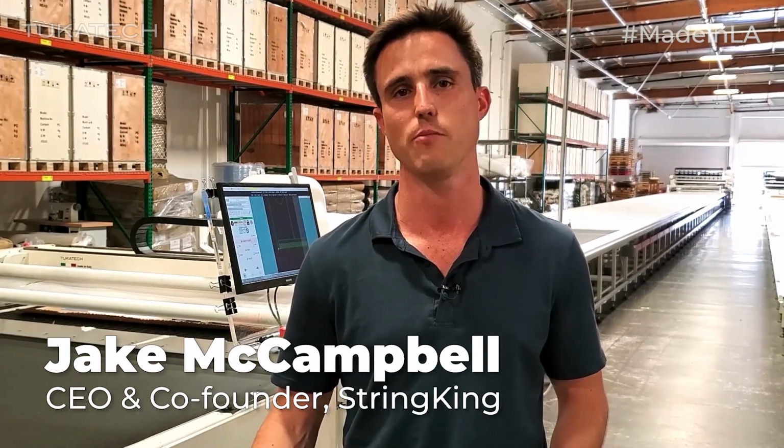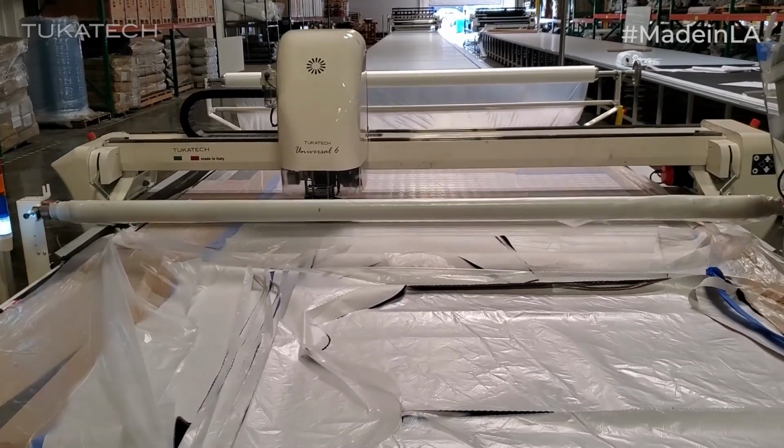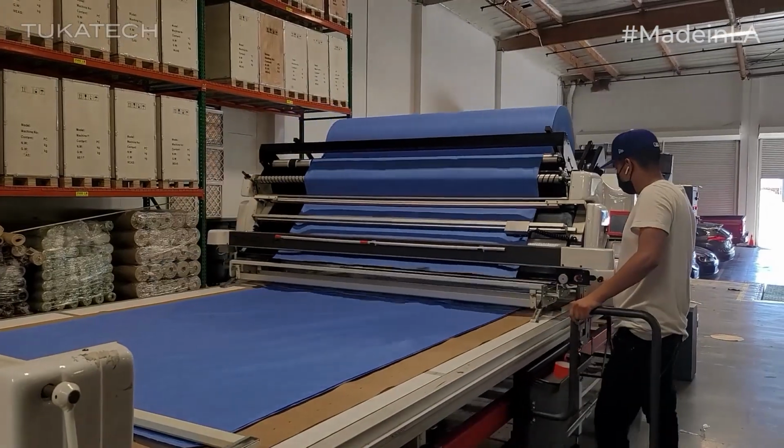As we were scaling up this production process, cutting really became a bottleneck. We looked at who we could partner with to bring us machines really quickly, something that's really high quality with great service. And we went with Tuka. Right now we set up a new cutting line, 3 tables, 3 cutters, 3 automatic spreaders, and our output has just been awesome.